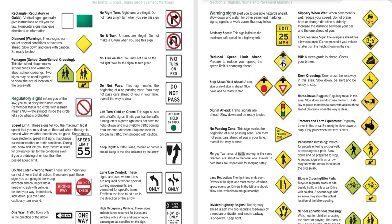Merge: two lanes of traffic moving in the same direction are about to become one. Drivers in both lanes are responsible for merging safely. Lane reduction: the right lane ends soon. Drivers in the right lane must merge left when space opens up. Drivers in the left lane should allow other vehicles to merge smoothly.